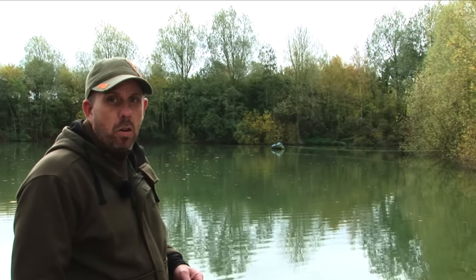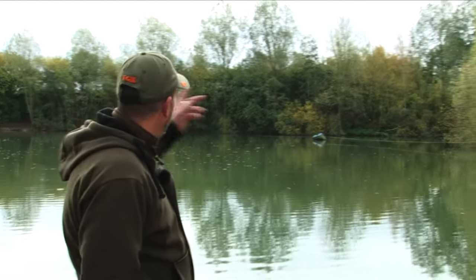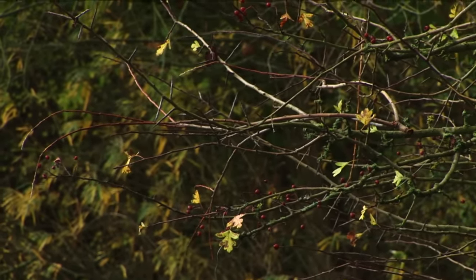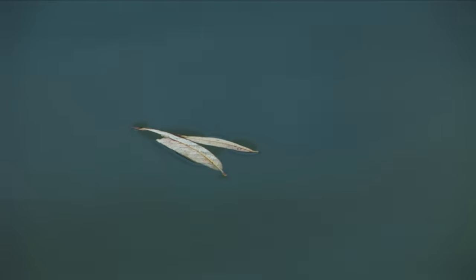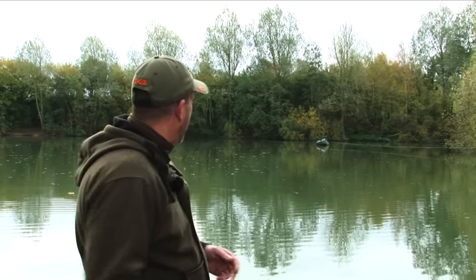As you've seen, I'm using chod rigs. Now, the reason I'm using chod rigs, as you can see by the trees, there's probably been leaf litter going in the lake now for about 4 weeks, and you can see them floating around on the surface here now. It's generally quite clear on the bottom here, but the last thing I want to do is end up impaling a hook on a leaf. So a chod works brilliantly for that.